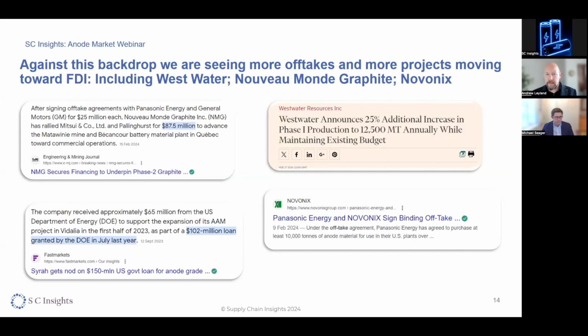And you can look at that as not just people realizing, or the industry realizing that they need to order this material locally, but also that it needs to get built. And each one of those offtake contracts moves the projects closer to securing the financing that they require to get built.